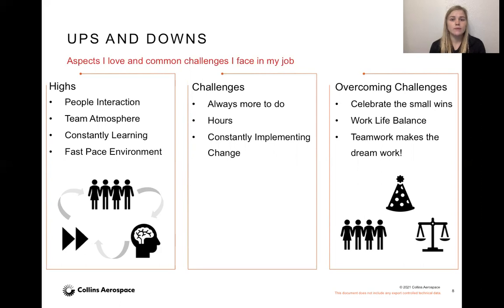This can really be overwhelming at times, but I found it good to celebrate the small wins before moving to the next task. It doesn't have to be anything big. It can be as small as just checking a box off your to-do list, but really just acknowledging that you've closed out a task really helps you feel accomplished. And you can look back at the end of the day and say, hey, I accomplished X, Y, and Z for the day, even though it might not feel like you did much.